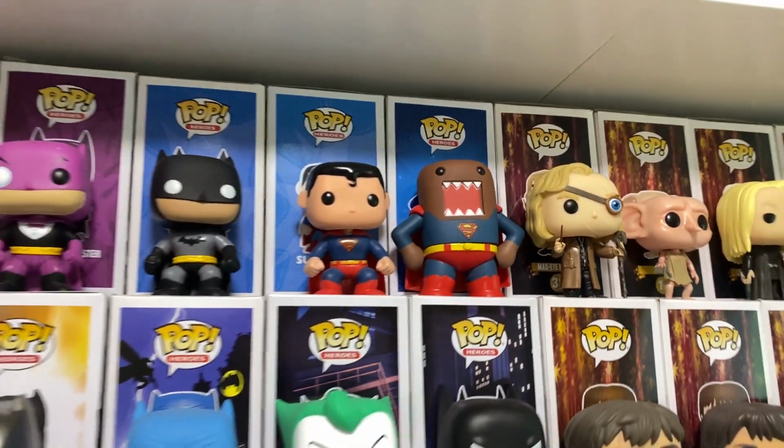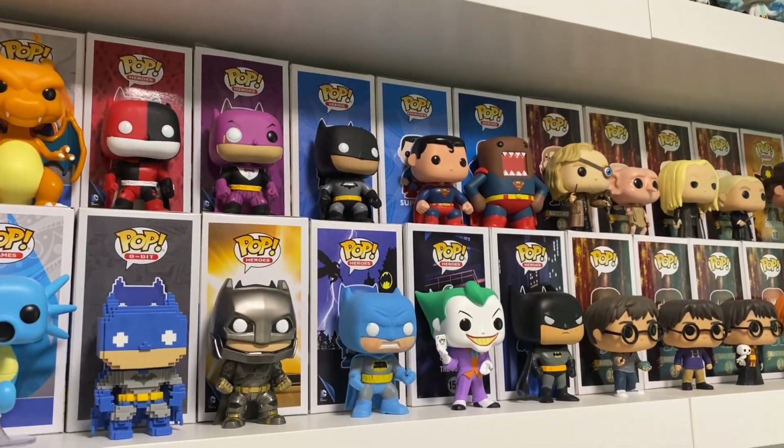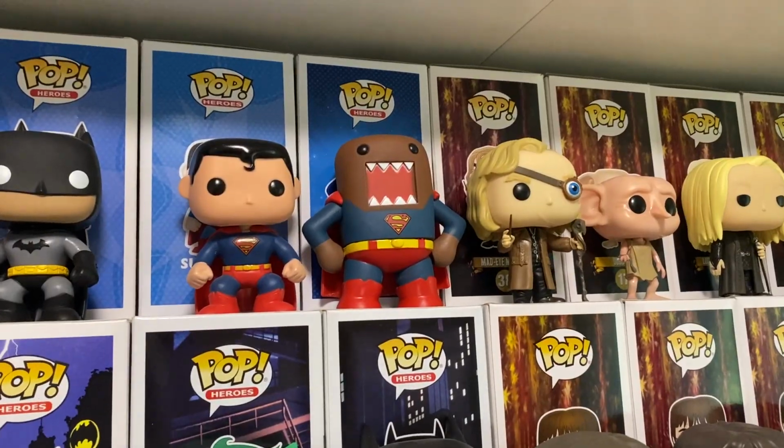And there he is right there next to all my other DC pops. I can't lie, it definitely looks out of place, but at the same time, it's super funny, and that's why I like it a lot. It's gonna stay there for sure. But yeah, there's Domo Superman.